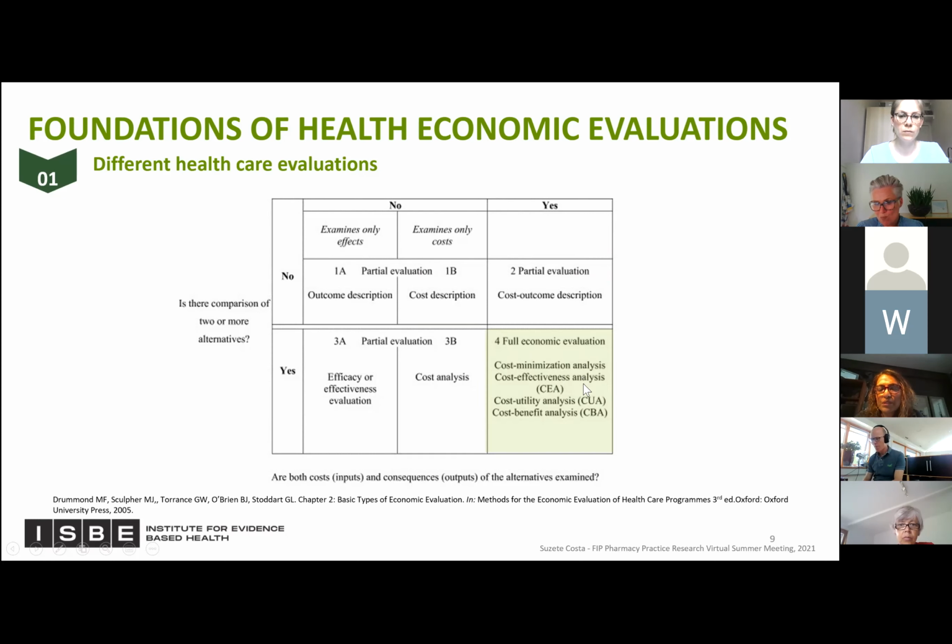And the most important types of analysis are described here: cost effectiveness, cost utility, cost analysis. I won't speak about cost minimization because it's not so relevant for services. It's more relevant maybe in the case of generics, for instance, where the effect is the same. So we just compare costs and we assume the effect is the same.